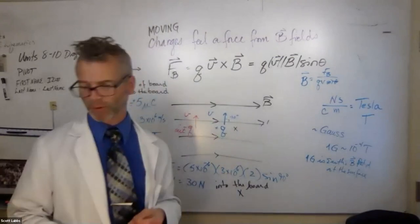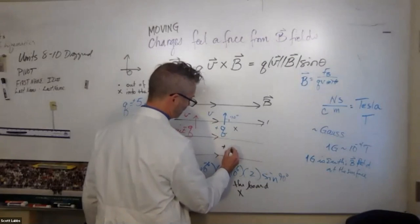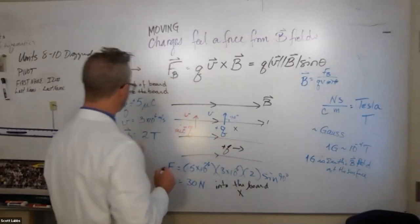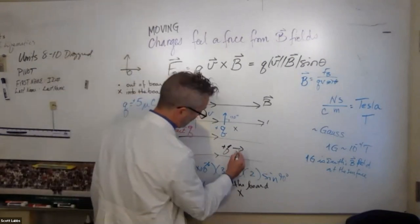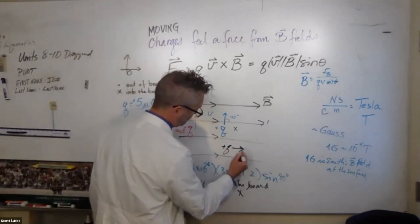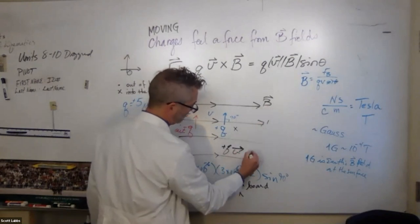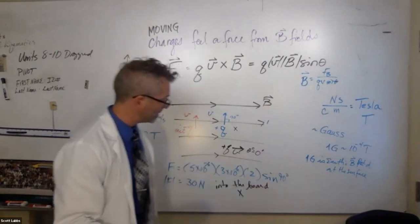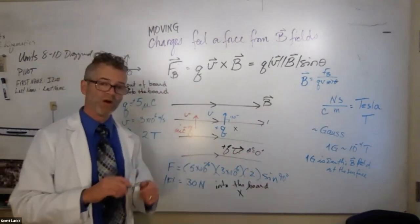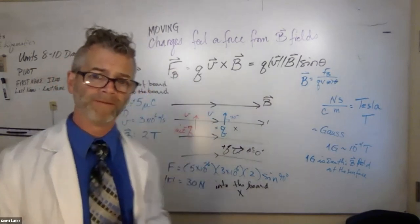It pushes charges perpendicularly. So if I have a positive charge that's moving this way, same charge, same velocity, same field, you'll notice the angle between the field and the velocity, theta, is 0 degrees. The sine of 0 is 0. There is no force. When a charge is moving parallel to a magnetic field, there is no force on it.